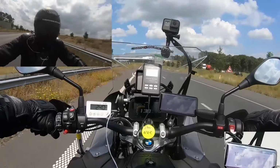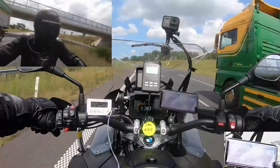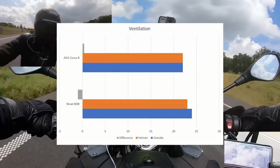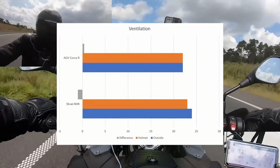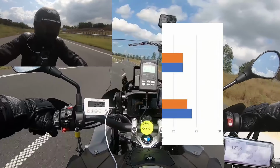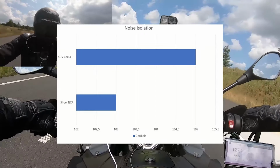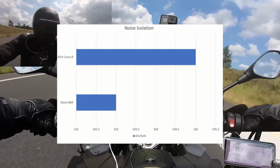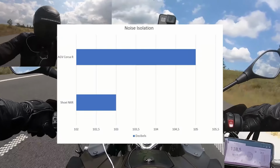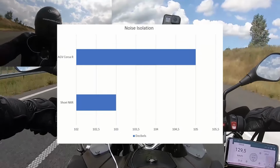Now that we have seen both tests, it's time for us to compare the data. We have made this data very easy to read by providing a nice friendly graph. For temperature, both helmets performed about the same, and while there was a 1 degree difference between them, this difference is small, and we are confident in saying that their ventilation is about equal. As for noise isolation, the NX-R did perform a little bit better, registering 103 decibels compared to the Corsa's 105, so not a huge difference, but enough of a difference for us to determine that the noise isolation in the NX-R is just a little bit better.